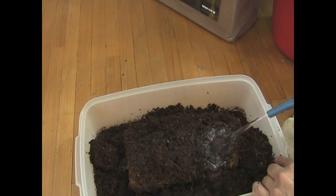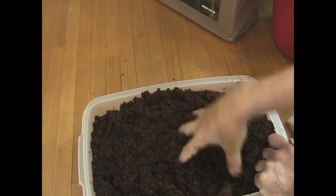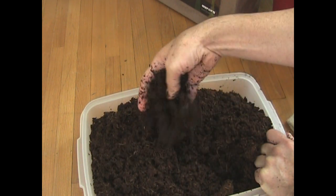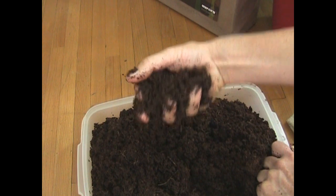Holy cow, this thing is thirsty. It's like a camel. Now, if you've never seen coir in action before, it is light, it is fluffy, and you see how light and fluffy this is? It's still holding water. Even as light and fluffy as it is now, watch this.